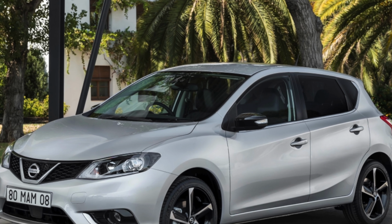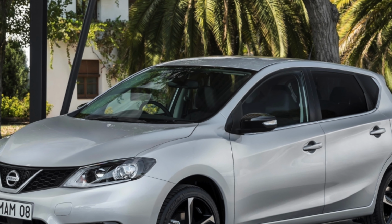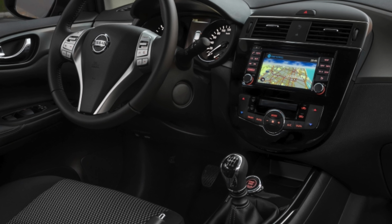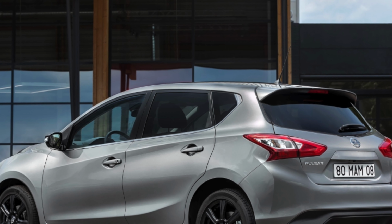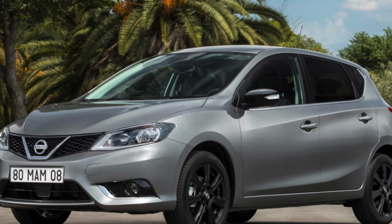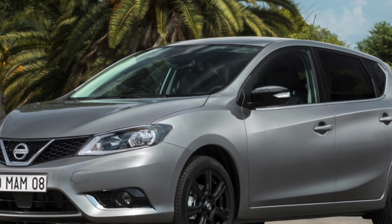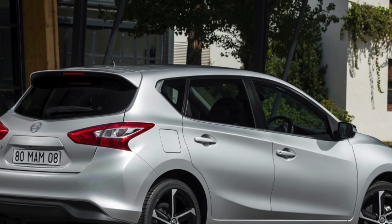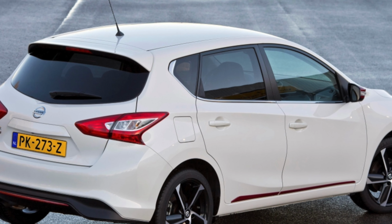Most versions of the Pulsar are relatively cheap to run, particularly the 1.5 diesel, which nips into the free road tax band and gets an official average of 78.5 mpg, among the best in the class. The 1.2 petrol is also good for running costs with a 56.5 mpg average and 30 pounds annual road tax. The 1.6 petrol isn't quite so good at 49.6 mpg and 140 pounds road tax, but then it's a fair bit faster.